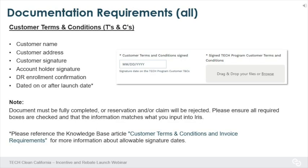Going into documentation requirements, we will begin with the customer terms and conditions, also known as the T's and C's. This includes customer's name, address, and signature, account holder signature, demand response enrollment confirmation, and the document must be dated on or after the launch date. Documents must be fully completed or the reservation and/or claim will be rejected.